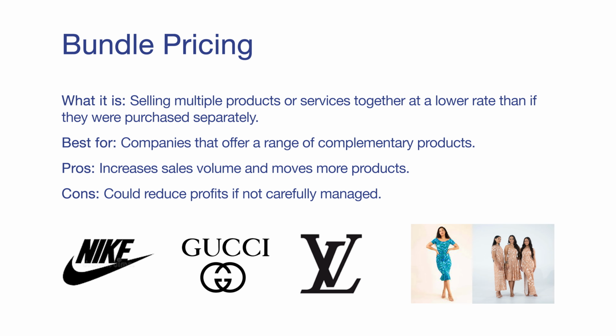Bundle pricing strategy. You bundle several products together and sell them at a lower price than if they were bought individually. This encourages customers to buy more, so it's a win-win. However, while this strategy can boost sales and clear stock quickly, it needs careful management. If not, it could end up cutting into your profits.